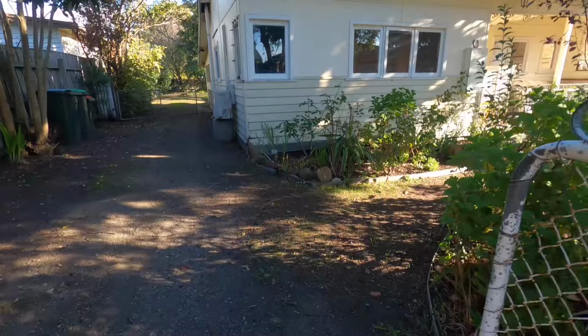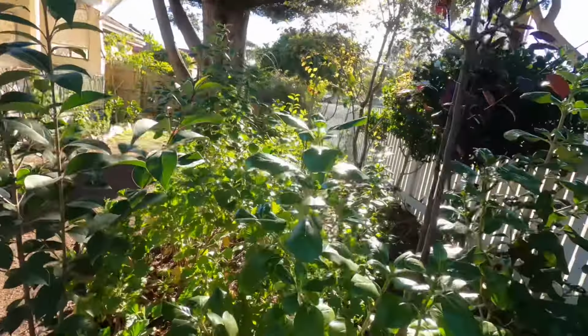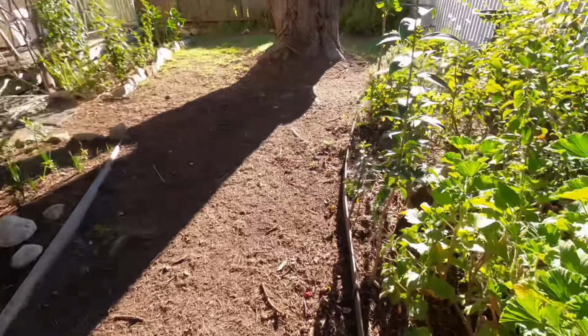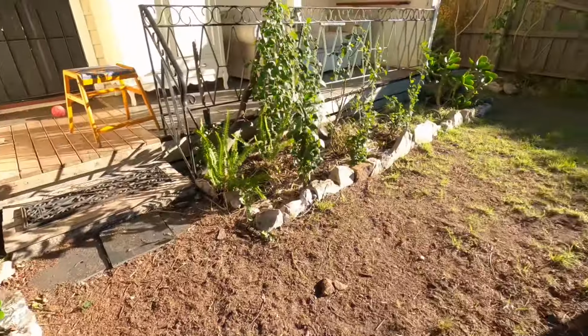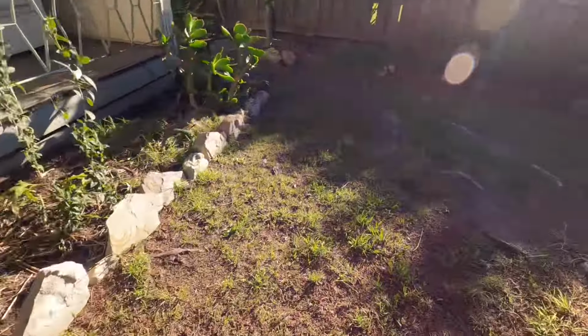We have just bought this cute little cottage. I'm just gonna walk you through. These are my gardens. And we're gonna do a big reno on this house as it is. It is quite in need of help.